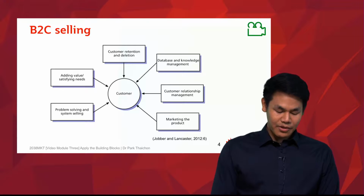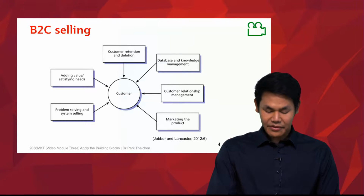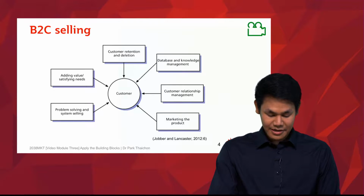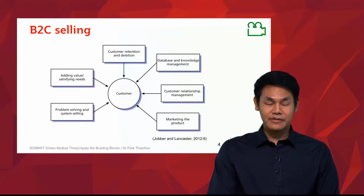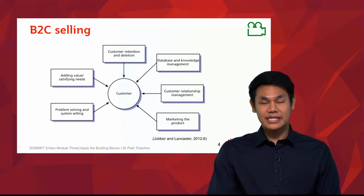Next one is problem solving. The company tries to understand what are some of the problems that the consumer has, and if there is any problem, then they will try to fix it fast. So in the video, they did explain how they fixed some of the unexpected problems, like too many orders at the same time, that type of thing.